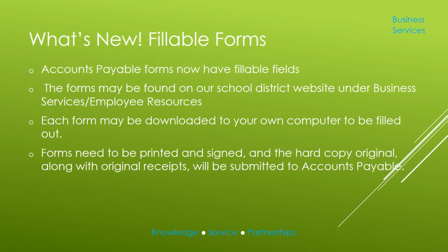What's new? Fillable forms. All of our accounts payable forms now have fillable fields. The new forms may be found on our district website under Business Services Employee Resources. You may download the forms that you use and keep a copy on your computer to fill out as needed. These forms will need to be printed and signed, and hard copy originals along with original receipts will be submitted to accounts payable.